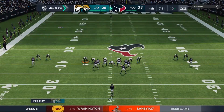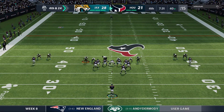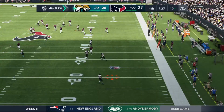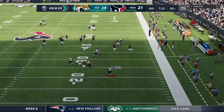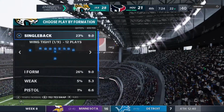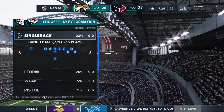Here's Bradley Pinion now, as he'll punt it away for the second time. This is brought in at the 21. 36 yards on the punt with no return. And the offense will take over with a new set of downs.